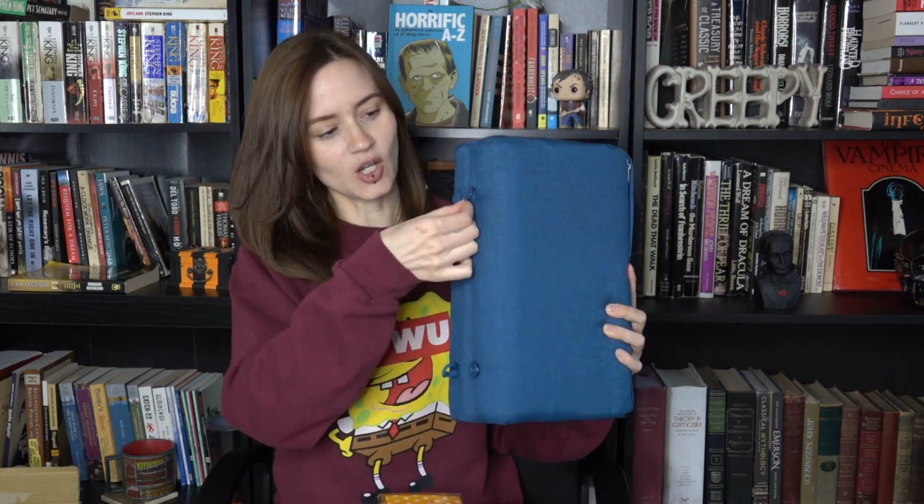Okay, this is in no particular order, but this is one of my favorite things that I got. This is just a reading pillow. It's from Amazon, and you just open her up like this, and then you put your book in here like so, and then you can read in bed a lot easier. It works really well with hardcover books, which is what I'm reading right now.